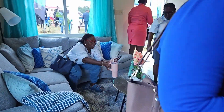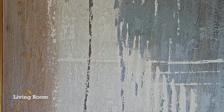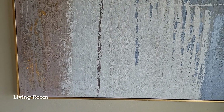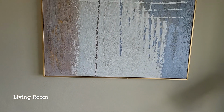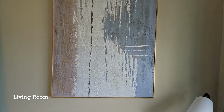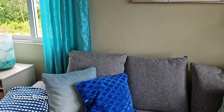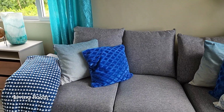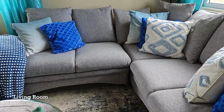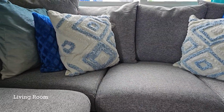So when you enter the living room, the design idea or the design direction is really to keep the unit as clean and airy as possible, yet remain classy and stylish. The colors of choice here were in keeping with the NHT color, and so what I did was add different intensities of blues and aquamarine and those colors, just to give it a nice, clean, relaxed vibe.